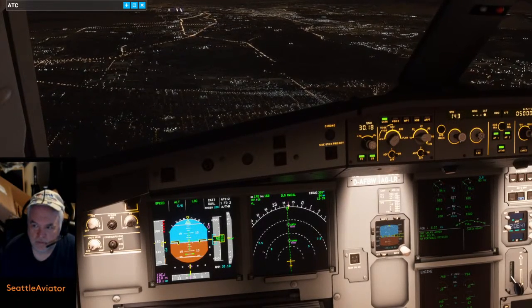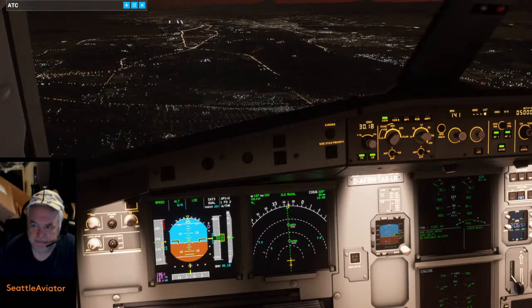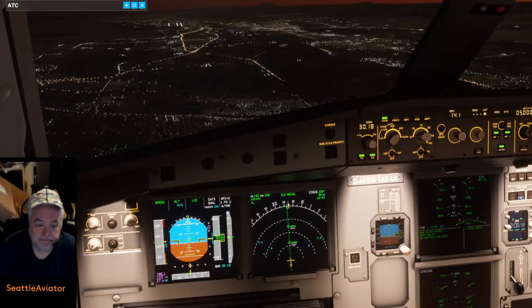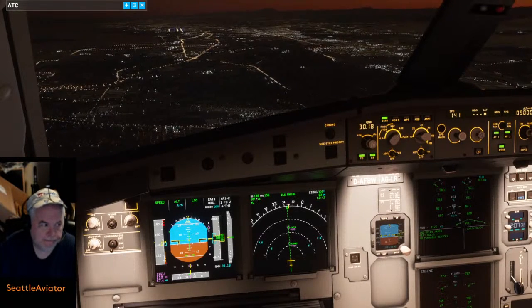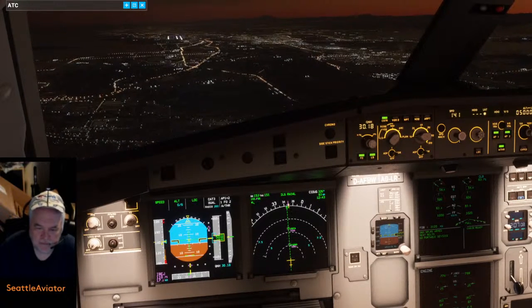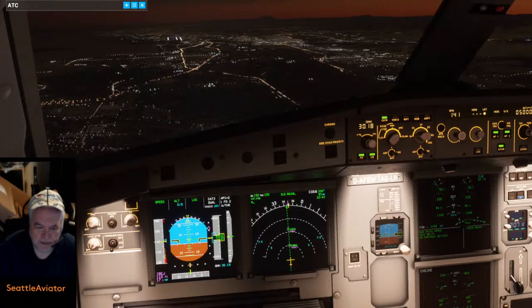Cabin crew, be seated for landing. Landing checklist. Cabin crew, advised. Auto thrust, speed. Auto brake, low. ECAM memo. Landing. No blue. Landing checklist complete. Approaching glide slope intercept.